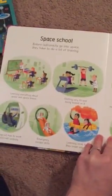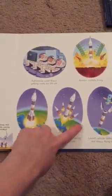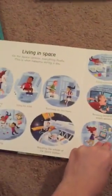We love that it talks about things like space school, what the astronauts go through. They go into detail about the rocket and how the different parts come off, to help it launch, and how the astronauts lay down and they're buckled in. And anyway, lots of fun detail there. Living in space and what it's like there. All the things that they wear. Planets. We love this book. Lots of fun. Okay.